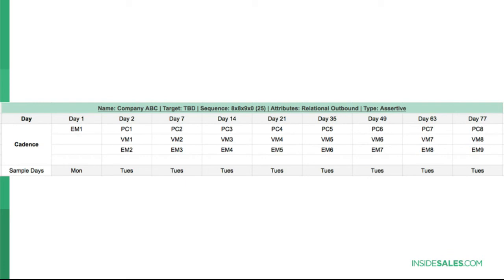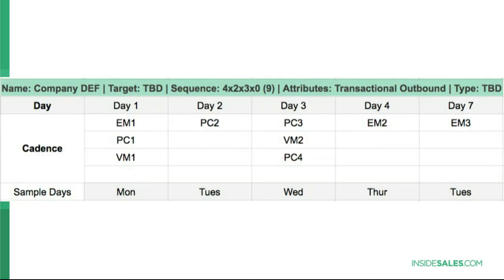So those are a couple thoughts on this cadence. Let me just flash one more and get your thoughts on this one. A little bit shorter. This now is a transactional outbound, 9 touches, so a little low on the touches and a little short on the duration, especially for being transactional outbound. I would have probably extended this to 2 weeks, about 10 business days, and probably added a few more touches.